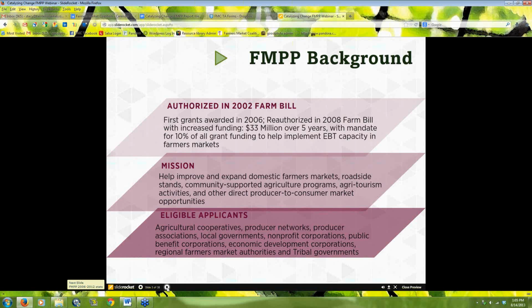So I'm going to start by going over what we know about the Farmers Market Promotion Program, the publicly available information, and I won't read this verbatim, but FMPP has been around for a while. The first grants were awarded in 2006 after being authorized in the 2002 Farm Bill. What changed in the 2008 Farm Bill was an allocation of additional funding, as well as a mandate that 10% of all grant funding would go to help implement EBT SNAP capacity in farmers markets. So beginning in 2008, that changed the nature of many of the projects because there was a new emphasis.